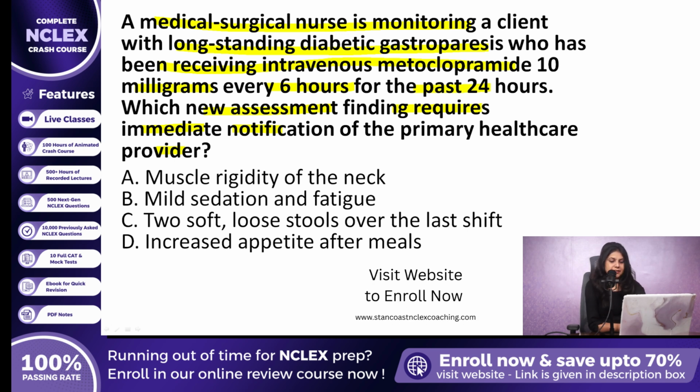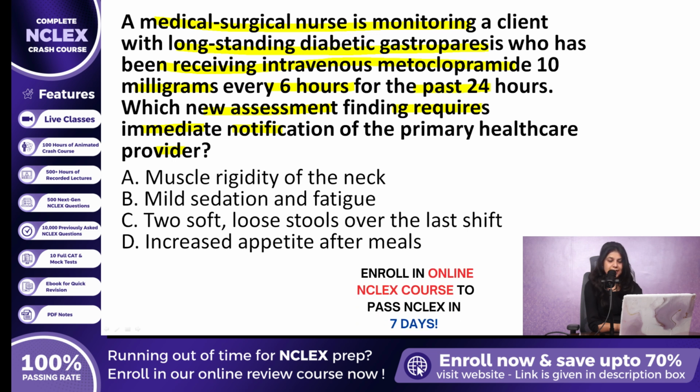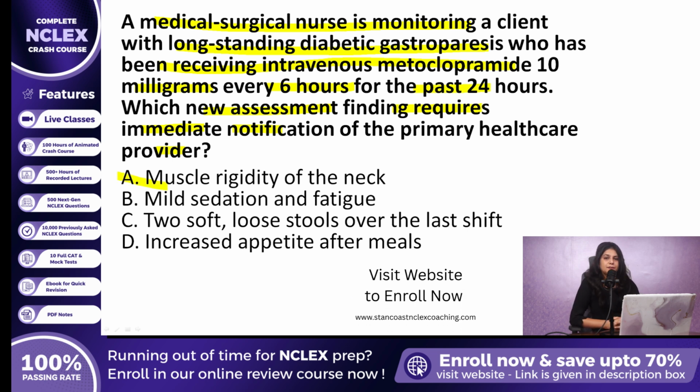Option A, muscle rigidity of the neck. Option B, mild sedation and fatigue. Option C, 2 soft, loose stools over the last shift. Option D, increased appetite after meals. Before we go over the correct answer, think about which of these symptoms might point toward a serious neurological complication. The correct answer is option A, muscle rigidity of the neck.